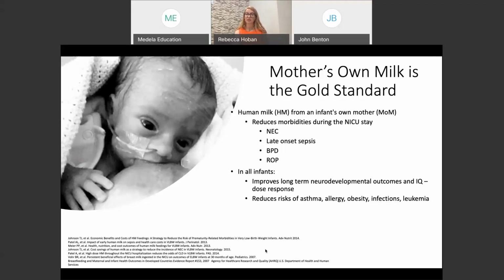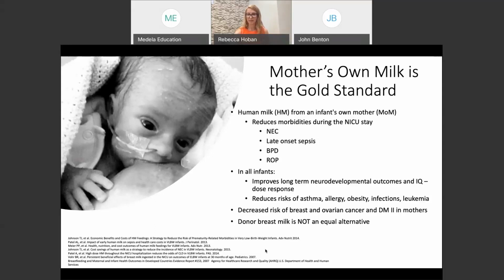We know it reduces costly and chronic conditions like asthma and obesity in children, and it's good for mom. It reduces her risk of lifetime female cancers as well as type 2 diabetes. And importantly, and we need to really educate our families about this, donor milk is not an equal alternative. We know it doesn't have all the same amazing qualities that mother's milk has, with the exception of reduction in NEC. And I'll point out that I'm going to be using the term mother's own milk throughout the talk, just because that's common in the literature. I do recognize that not everyone who lactates identifies as a mother, but I'll be using that term.